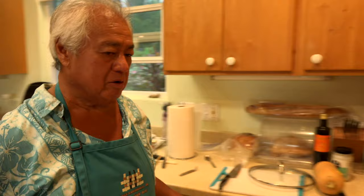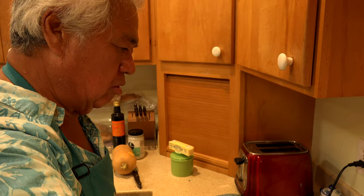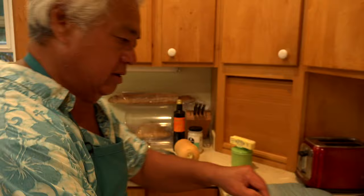We gotta taste it. I wanna add a little bit of salt, but I don't like to over salt, you know? The flavor is from that kind. The chicken's broth is really good. Okay, so now we're gonna get this one going.